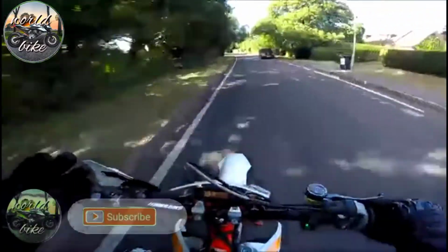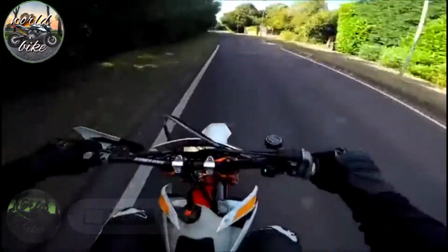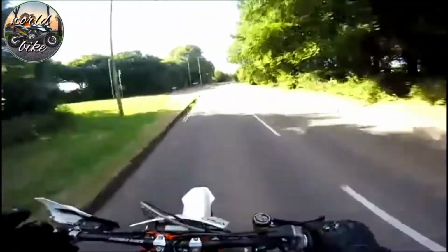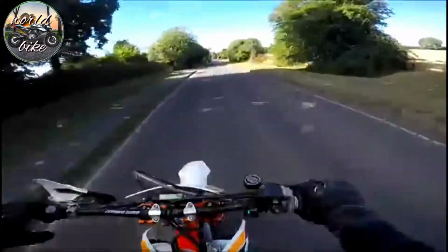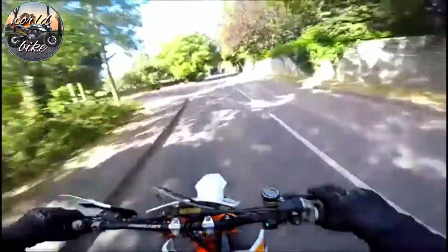The gearing seems perfect so far. It doesn't stress the motor at all. It feels much more like the 701. Those are the first impressions. It's much more civilised for the road. You haven't got the vibrations where you've got the knobbly tyres going along. Ooh, I'm liking it so far.